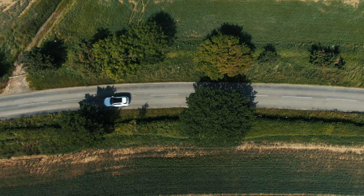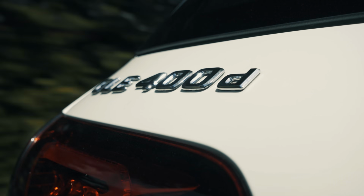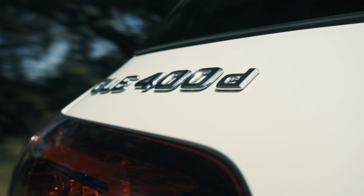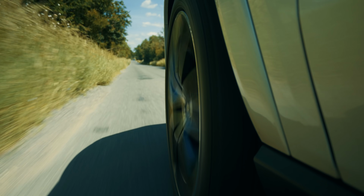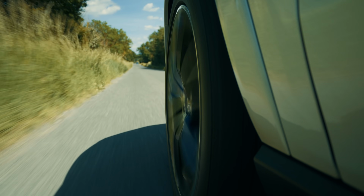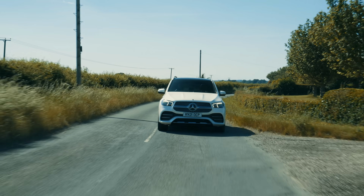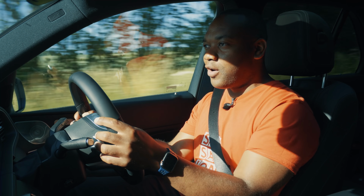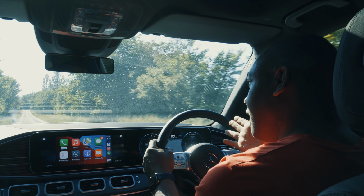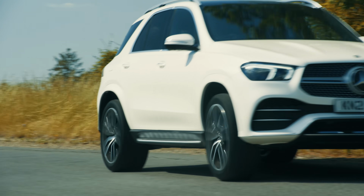As for performance, well, that's impressive too, on paper. This GLE 400D sits near the top of the GLE food chain, below the 450D. It uses a 330 horsepower engine, a 9-speed automatic gearbox, and can do 0 to 62 in 5.7 seconds, enough to compete with even a Porsche Boxster. It doesn't actually feel that quick though. You put your foot down in this car, and while it picks up all right, you don't get that sensation of speed in a straight line.